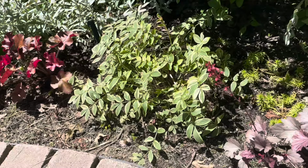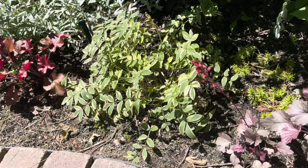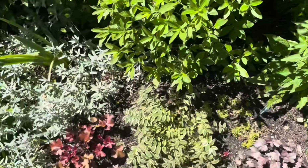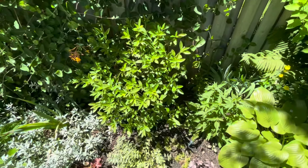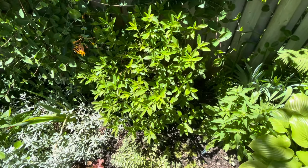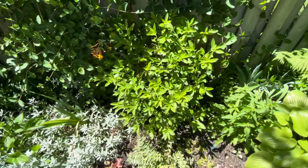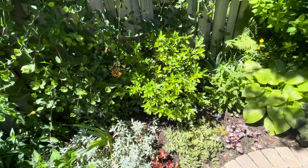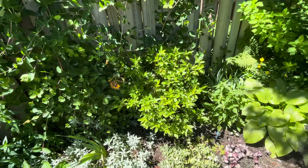This is Jacob's Ladder, and I just put it here. It was hiding behind a shrub, and now I've given it the spotlight, and it blooms a light blue flower in this early spring. This guy here finished blooming obviously a long time ago. It's an azalea, Northern Lights variety, with yellow flowers. Highlights Northern Lights azalea. There you go.